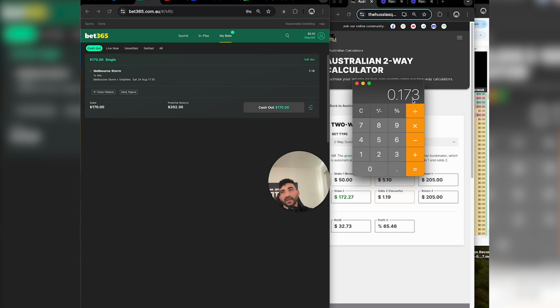And in most cases, NRL, there's golden point, so most likely it's not going to end in a draw. NBA, there's always a winner, and the AFL, there's probably 3 draws a season. So if you're just doing this and executing, the draw becomes irrelevant. Hopefully this makes sense. If you have any questions about this, leave them in the comments.